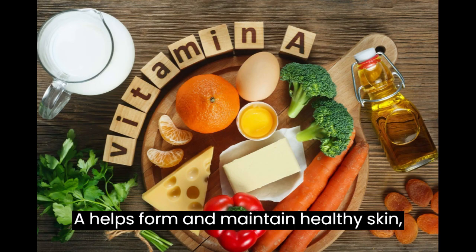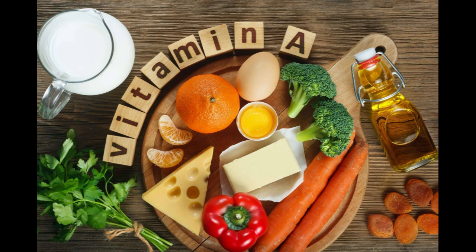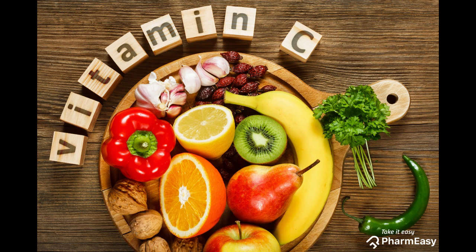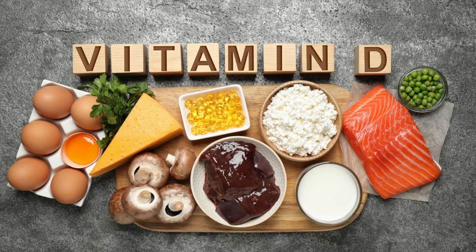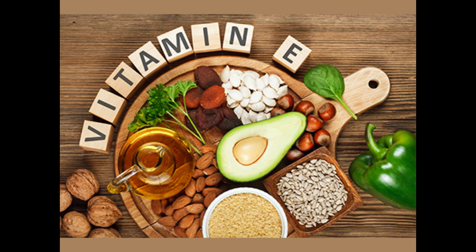Vitamin A helps form and maintain healthy skin, teeth, bones and soft tissue. Vitamin C is needed for the growth and repair of tissues throughout the body. Vitamin D helps the body absorb calcium, and is made when skin is exposed to the sun. Vitamin E helps with the formation of red blood cells and is an antioxidant.